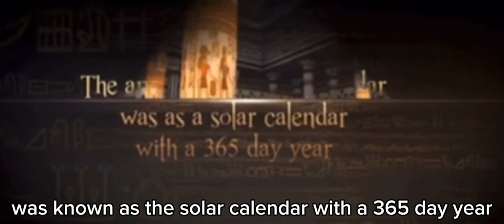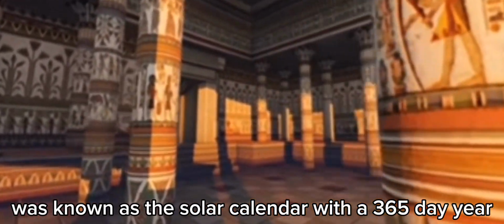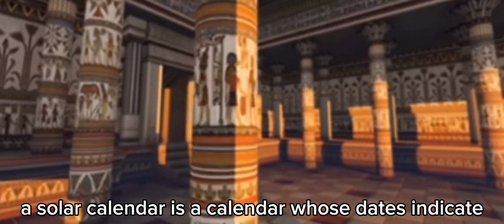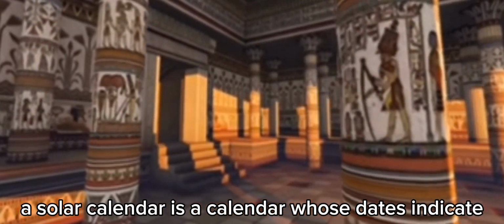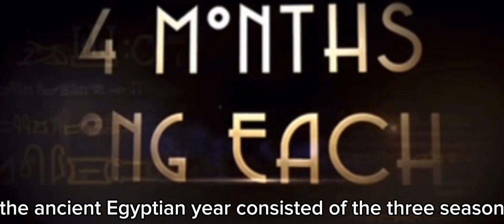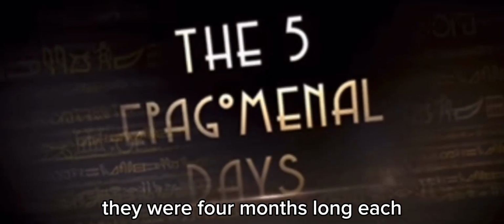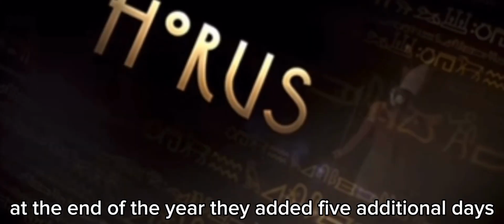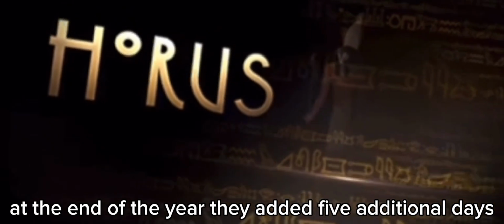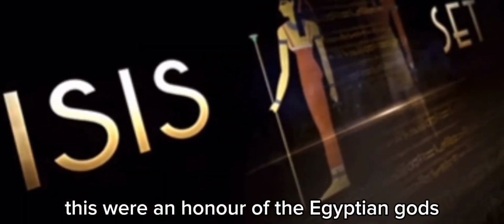The ancient Egyptian calendar was known as the solar calendar, with a 365-day year. A solar calendar is a calendar whose dates indicate the season based on the apparent position of the sun. The ancient Egyptian year consisted of 3 seasons. There were 4 months in each season. At the end of the year, they added 5 additional days which were treated as outside of the year. These were in honor of the Egyptian gods.